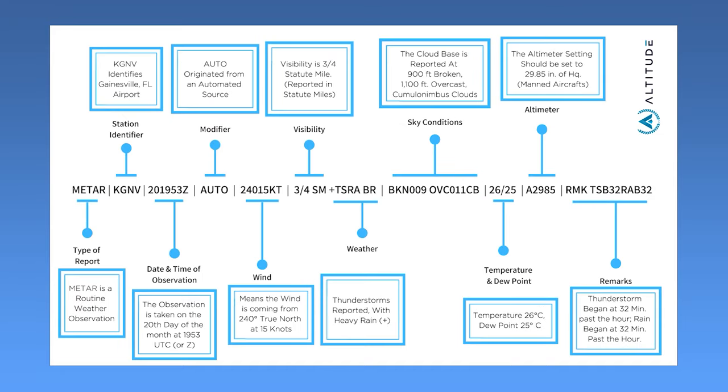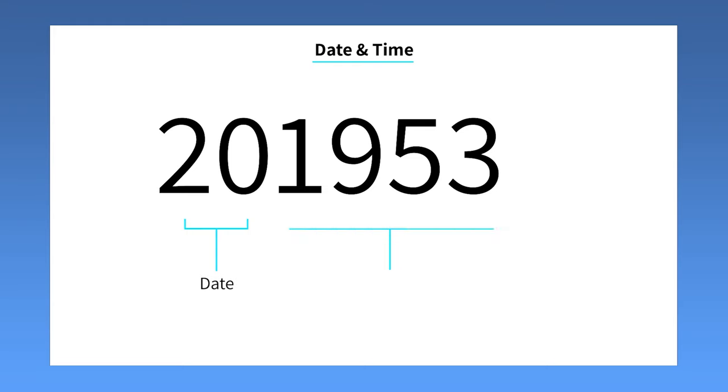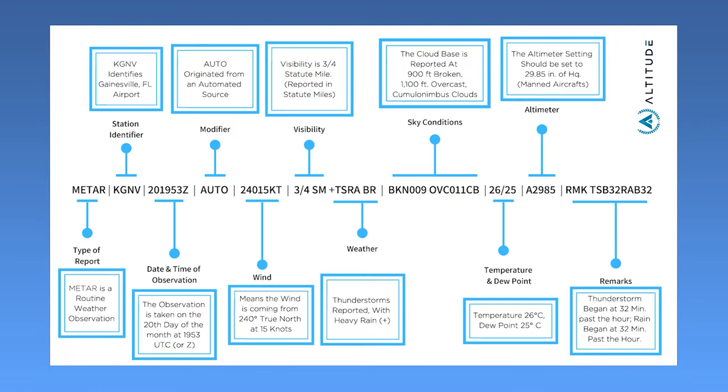Moving on to number three, which is the date and time of the METAR report put into a six-digit group. The first two digits are the date, and the last four digits are the time of the METAR report, which is given in a universal time, like UTC. Now the Z is appended to the end to denote the time is given in Zulu time as opposed to local time. Once you know the universal time, you can then use any online conversion tool to put this into local time if necessary.